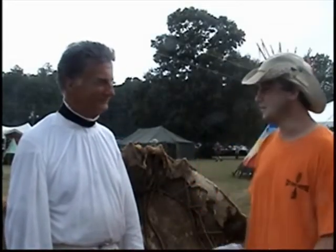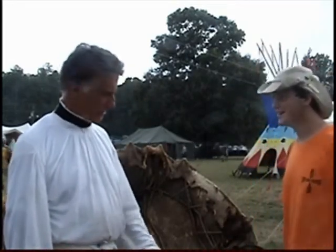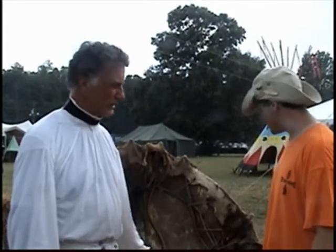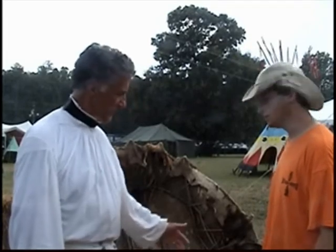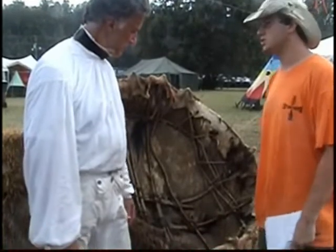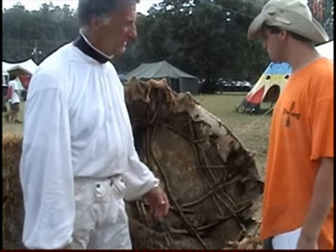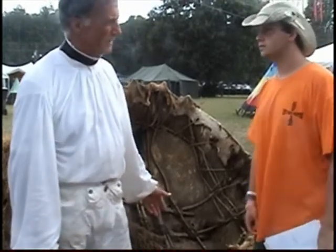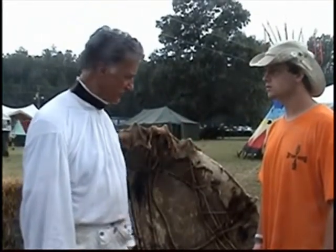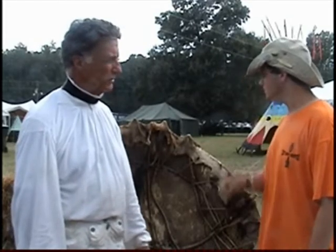Hi, I'm here with Captain Lewis, and we're here with this thing. What is this? Well, this is a bull boat. A bull boat is simply willow branches that have been lashed together, and then a buffalo hide stretched over those willow branches. What was it usually used for? It was used for transporting people and goods. The Mandan Indians had them in North Dakota, and when Lewis and Clark came through there on the way to the Pacific coast, they found the Mandans using them, and they were amazed at how efficiently they moved.